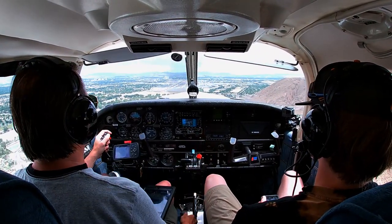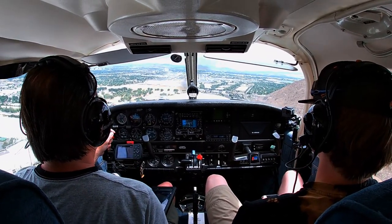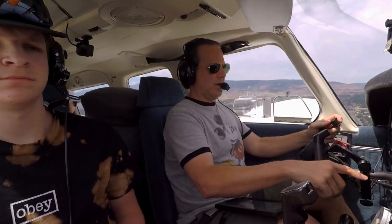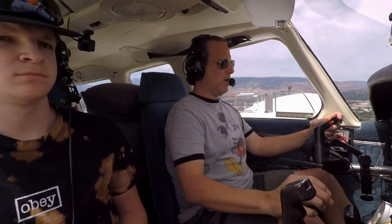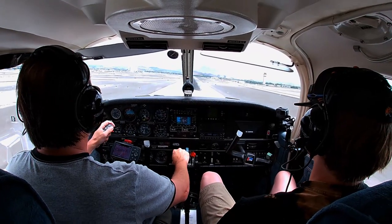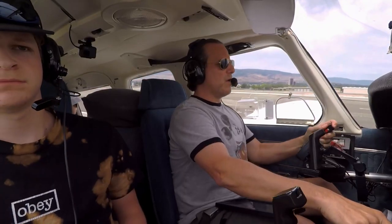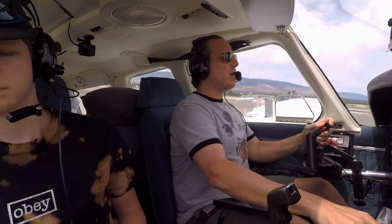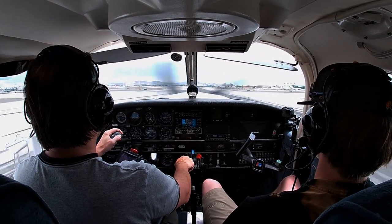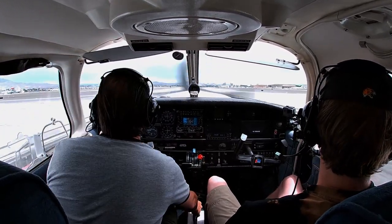Gas, undercarriage, mixture, prop, switches. Maintain visual separation, caution, wake turbulence with that traffic. Your number 2, follow the Saratoga on 1 mile final, wind 0204, runway 34 right, clear for the option. Okay, departure, see ya, Skywest 5899. 34 right, 752 Delta Whiskey. The flaps out.